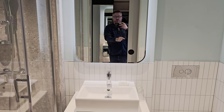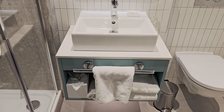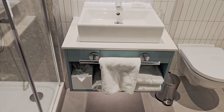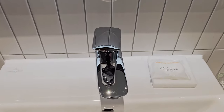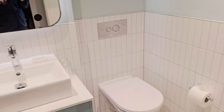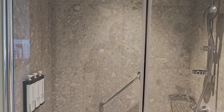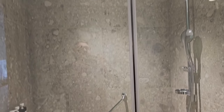And then the bathroom itself is quite reasonable. So there is the sink and the unit with the towels, tissues and soap. Water seems alright, a couple of glasses, a nice big mirror with a light, toilet of course, flushers, and there is a hook there for your towels, and there is the shower. I will tell you whether the shower is any good once I've used it. You get your bottles of soap, that looks pretty decent, although that's a bit wonky for some reason.